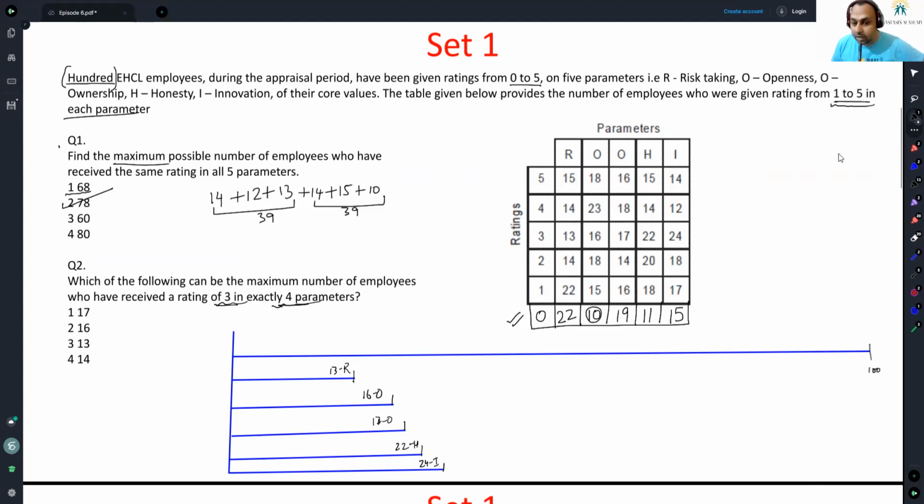Can these 13 people be moved around? Most definitely I can get rid of them. I don't want them anywhere near this. These 13 people, I'm taking them here. Let's say somewhere here. Those 13 people from R are here. Now, can you see? You happily have 16 people. Each of these 16 people have received a rating of 3 in exactly 4 parameters. The next set of people that I'm focusing on are going to be these ones. Look at this. These people, 1 and going down. 16 people have been taken care of.